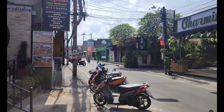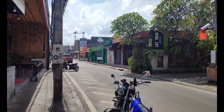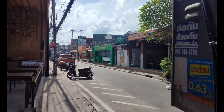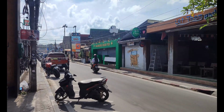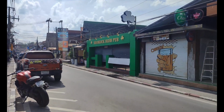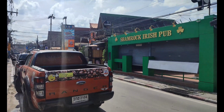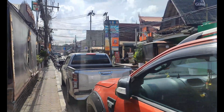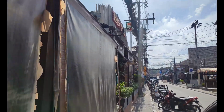Now, on the right, the Shamrock Irish Pub, that's been closed since COVID. But this week, for the first time, I saw people in there doing a bit of work, and they've repainted the greenness outside. They took the Shamrock Irish Pub sign down just for like 24 hours, and it's back up. So I'm guessing when it reopens, it's reopening as an Irish pub again. So let's watch that space. It's closed last year for Paddy's Day, might be open next year for Paddy's Day.